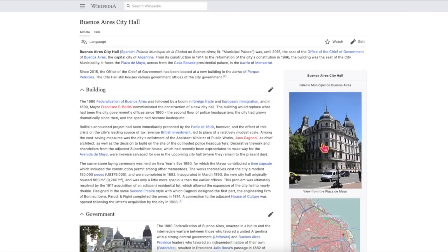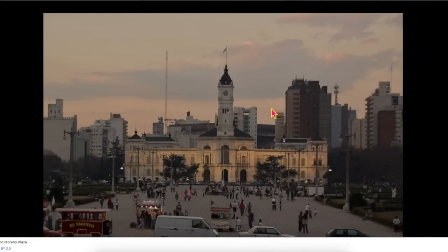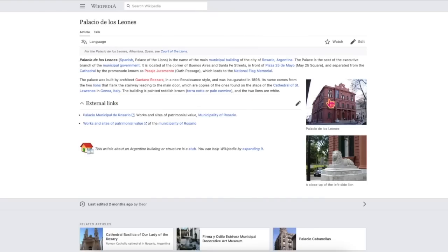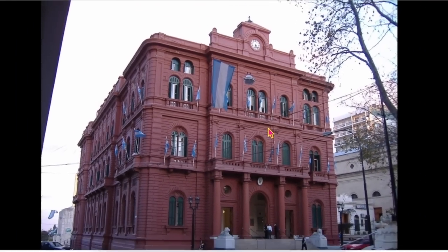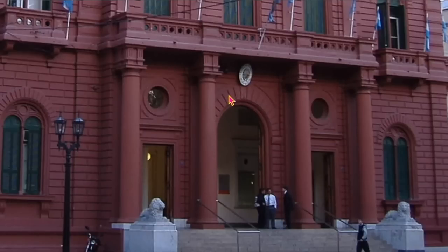Buenos Aires City Hall. Looks more like a hotel than a city hall. And here we have La Plata City Hall. Really cool features up here. And these are in Argentina so far. Again, an Argentinian city hall. And it actually looks kind of modest until you look at the people down here and you realize it's massive.